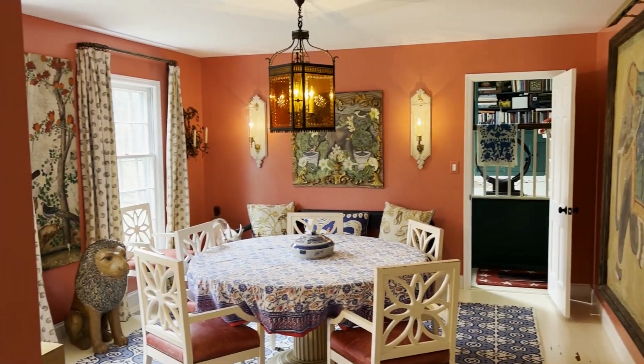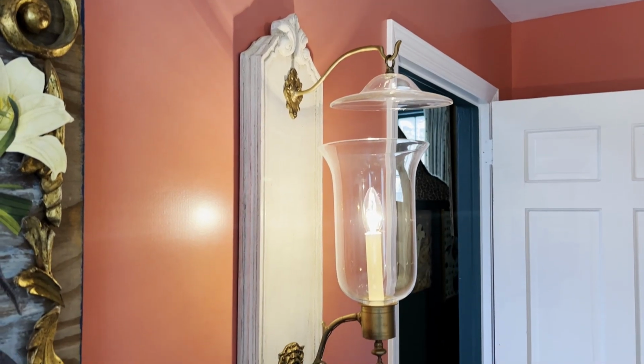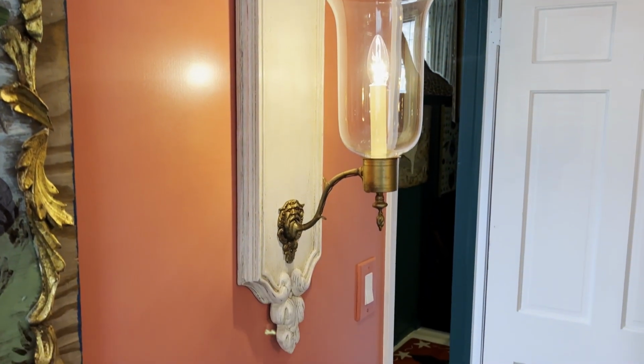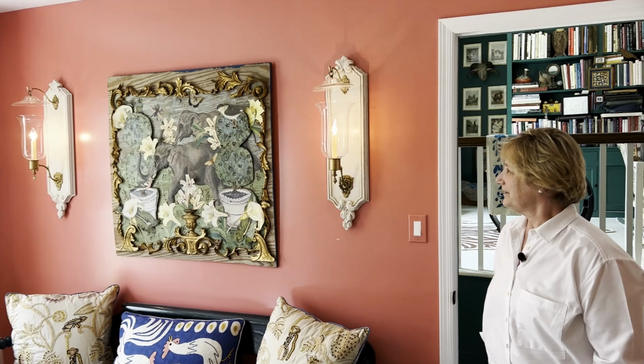These are copies that John Roselli makes of sconces that Mrs. Parish had in her entrance hall in New York, and I love them. I just think they're such an unexpected shape for a wall sconce.